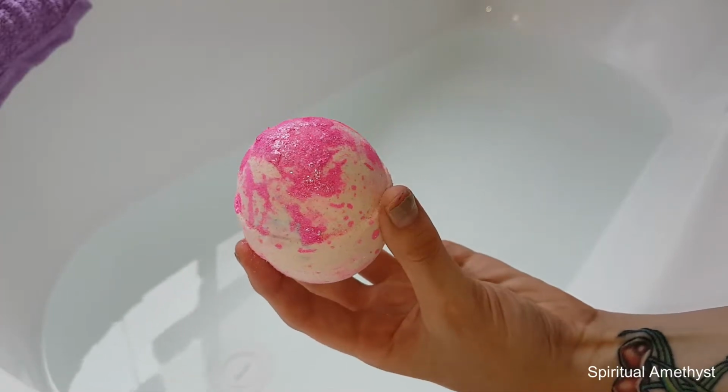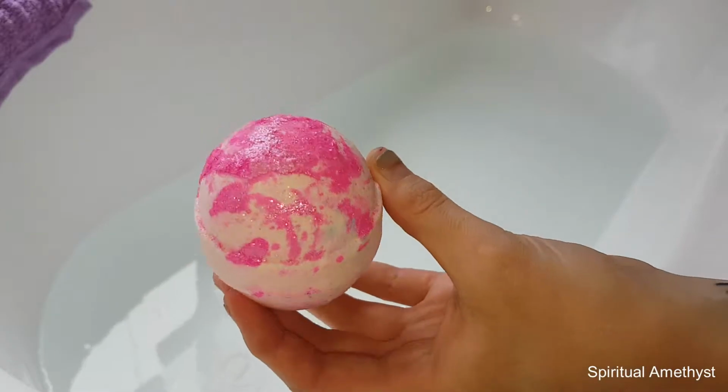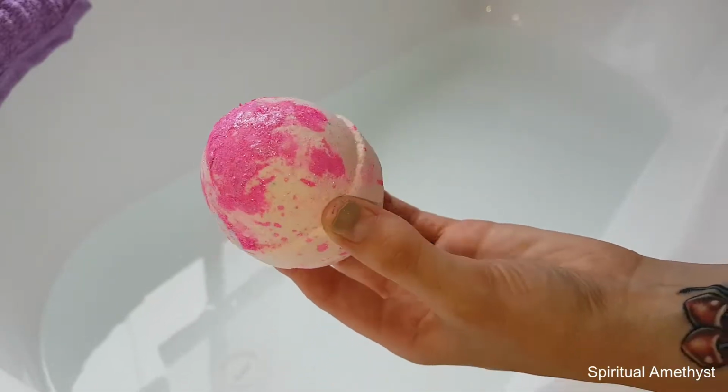So today I'll be doing a demo and review on Fizzz Bath Bombs Chanel No. 5 Bath Bomb. Without further ado, I'll just pop it right into the water.